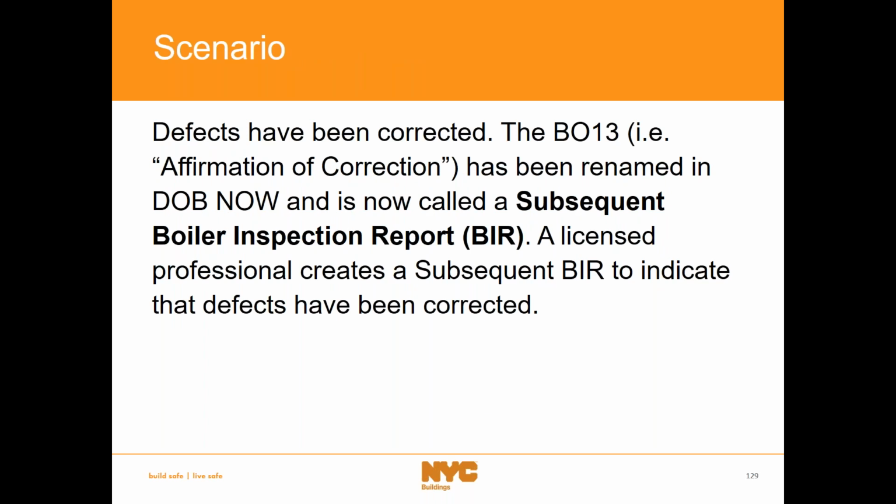Defects have been corrected on this device, and the BO13 has been renamed in DOB Now and is now called a subsequent boiler inspection report. A licensed professional creates a subsequent BIR to indicate that defects have been corrected.